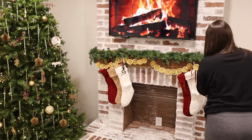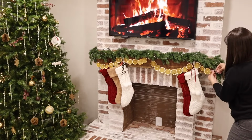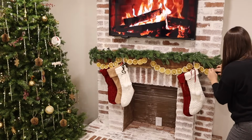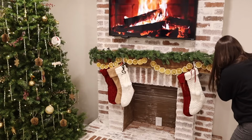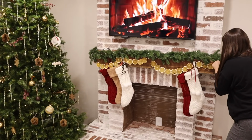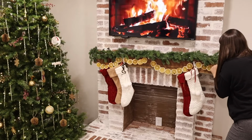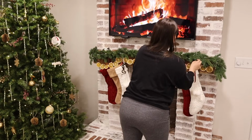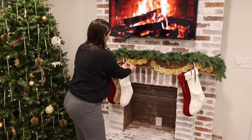I just kind of placed it to where it looked very naturally laid. It wasn't just perfect and pristine. So I just wanted to give it that rustic feel. And then after the dried oranges, I am going to be adding in a gold, kind of like a wood bead garland. This was something that I found at a vintage market last year from one of my friend's shops, and I absolutely love it. So I'm going to be incorporating that on top.